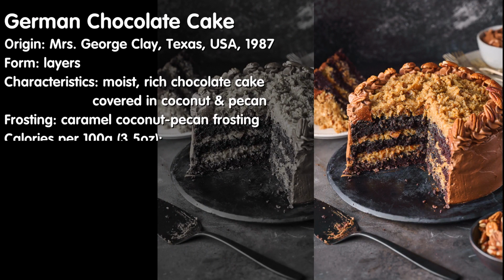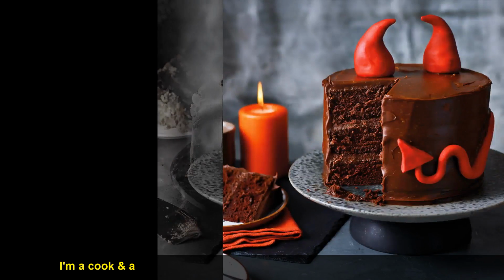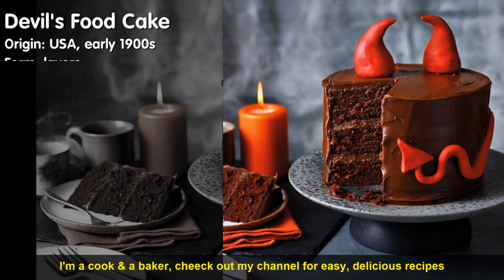Fun fact, this delicious German chocolate cake covered in coconut and pecan was not created in Germany. It was made by Mrs. George Clay from Texas, USA in 1987. German came from the name of the chocolate brand that she used to make the cake. 370 calories.